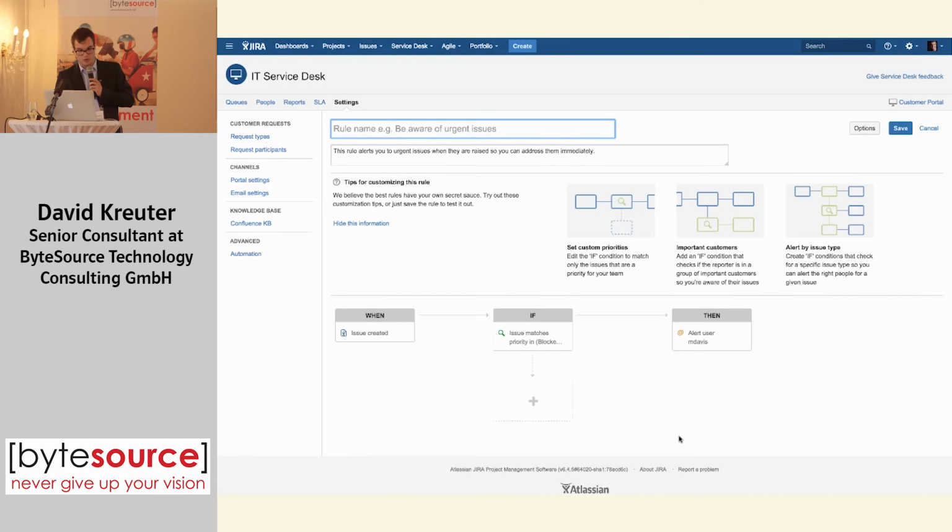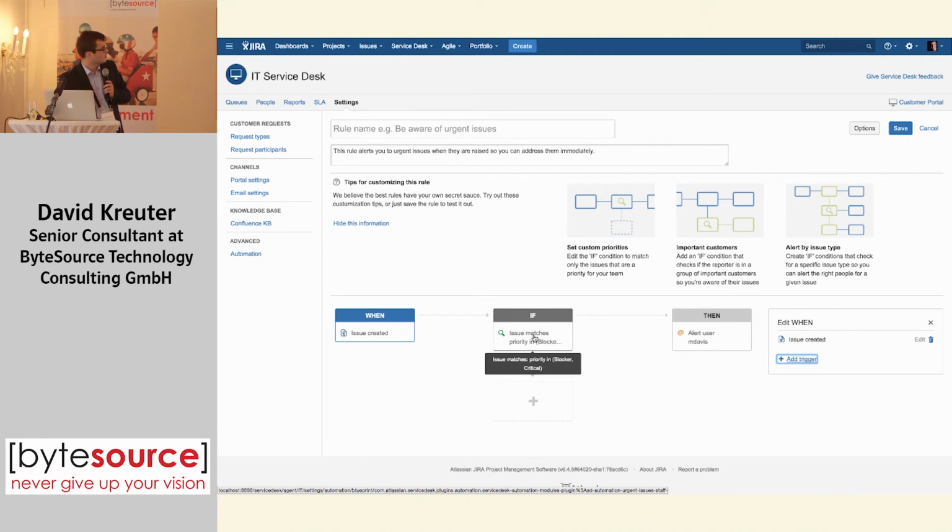So here you can say, when this condition is matched, issue created, and if the issue matches blocker or critical, then we want to notify this particular agent, for example. And this is a very powerful way of triggering certain actions.